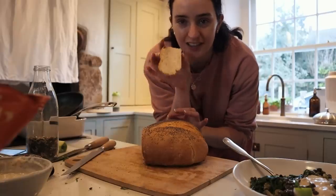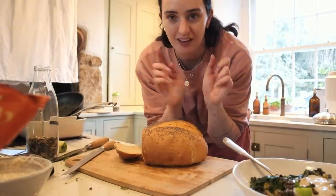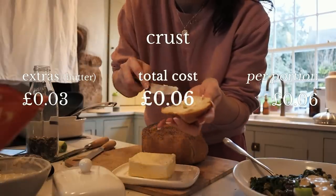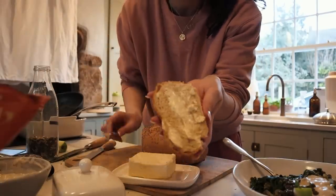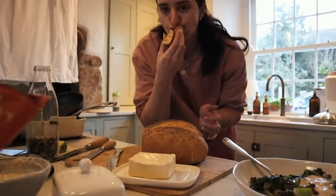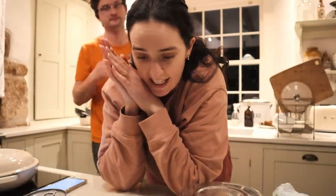Going to steal the crust because it's the best bit to have with my salad. Oh, it's still warm, so it's melting. Mmm. Good evening. I am making a curried chickpea stew for dinner, and it's quite simple.